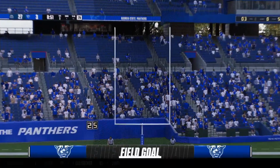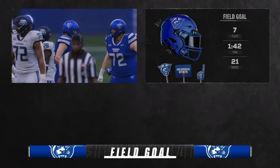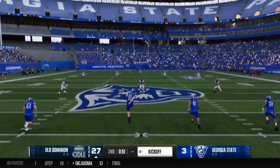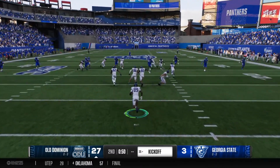It's good. He hit that one right down the middle. How nice is it as a head coach to have a kicker like this? It makes these decisions on fourth down so much easier. Just trot him out there and let him stroke it through the uprights.